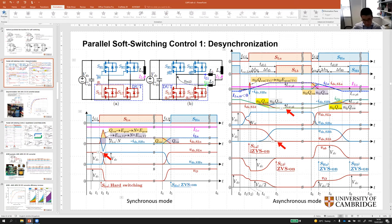So soft switching gives us one other advantage: we can deliberately slow down the device because it is already zero voltage switching, so it doesn't matter that you're not switching very fast anyway. We can deliberately slow it down to avoid any ringing or overshoot caused by high di/dt or dv/dt. So that is definitely something very interesting.